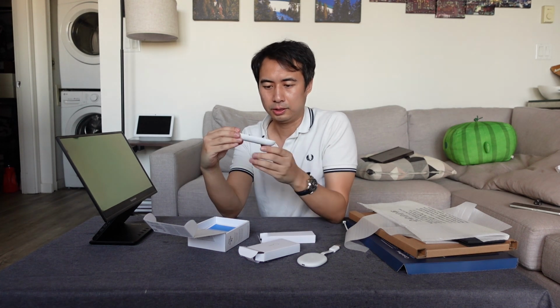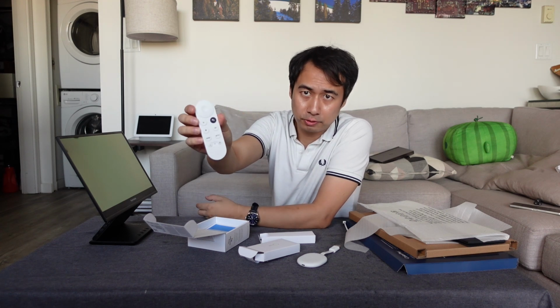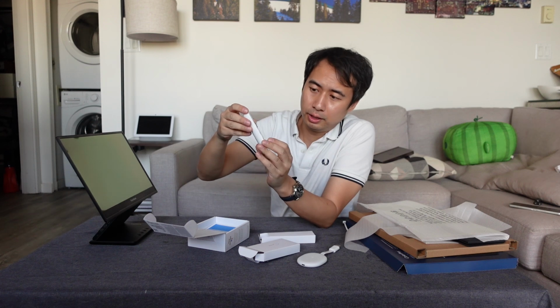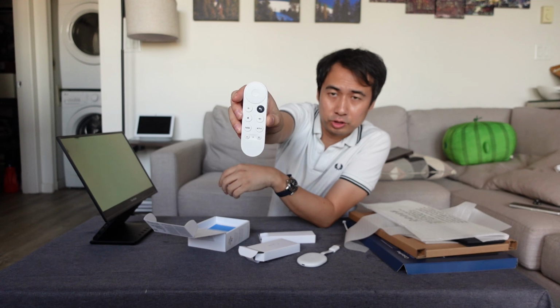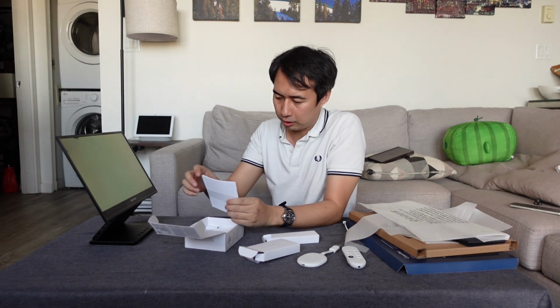So yeah, here's the Chromecast remote, and it has pretty much the same features you would expect from, again, a Roku stick, Amazon Fire TV, etc. You've got your navigation buttons, and a button right in the middle for confirming. Then you have a back button, Google Assistant, home button, mute, volume buttons on the side right here, YouTube and Netflix, and a power button. So yeah, pretty much what you would expect. This is just a normal Google TV remote or Chromecast remote. Apple TV, Amazon Fire TV, Roku, all have similar things.